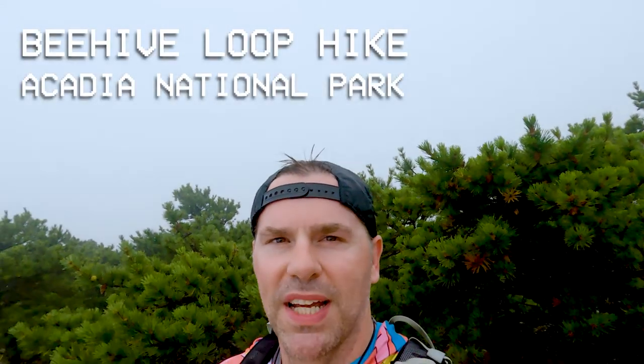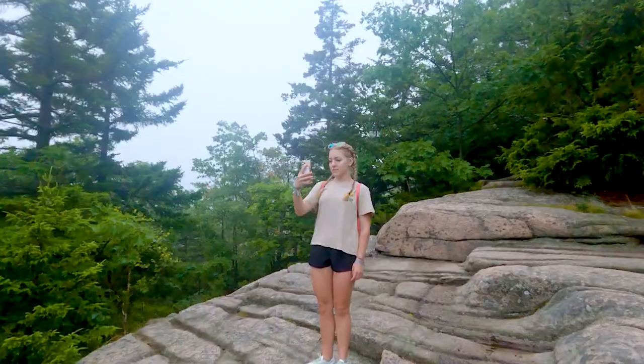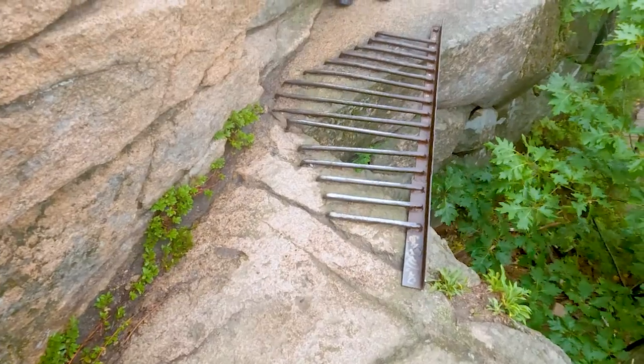I think we're gonna do the Beehive hike. So we're hiking Beehive. We're almost to the top. This has been a really fun, interesting hike. One of the most dangerous I've done, which made it really exciting. Wow. So cool!